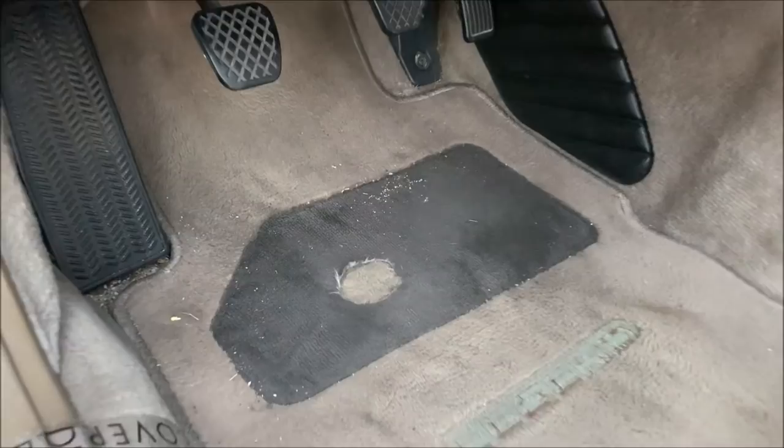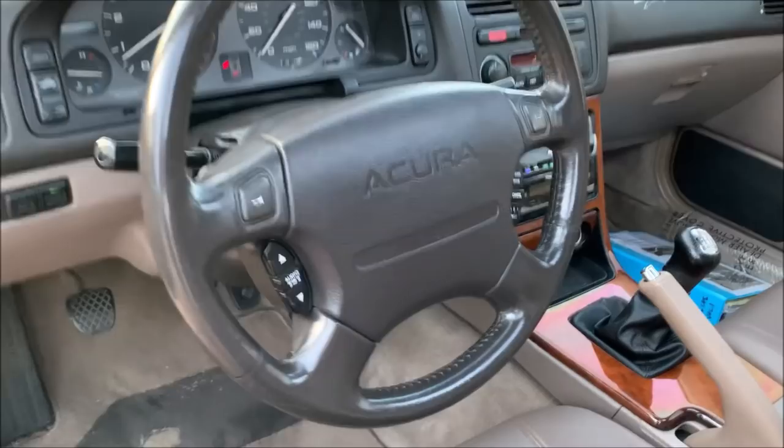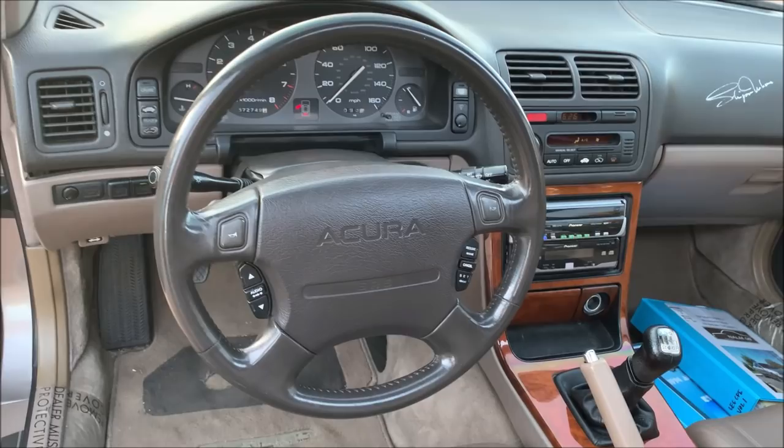There's a hole where my heel actually, over the course of 572,000 miles, has worn completely through the floor mat. This aftermarket stereo system eventually is gonna go. I have the factory Bose head unit in my closet at the house.